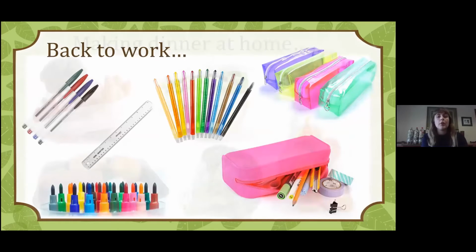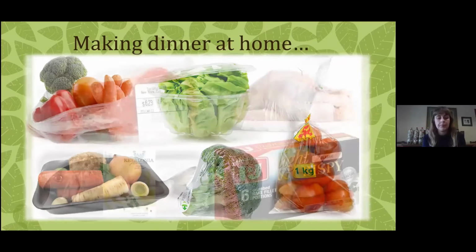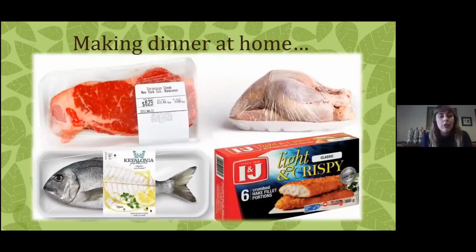When you arrive home, it's time to make dinner. The vegetables that have been brought from the shops are probably wrapped in plastic, and they may even sit on a bed of polystyrene. The meat you're going to have for dinner, possibly either chicken, beef, or fish, is also wrapped in plastic. And in the case with boxes of fish, although they look like cardboard, they're actually lined with plastic.